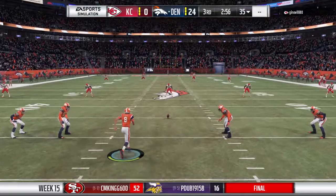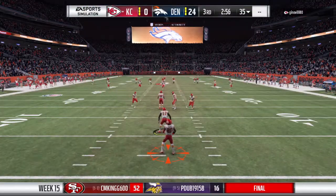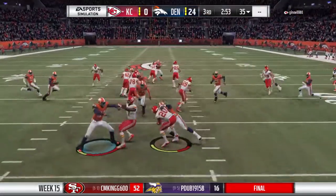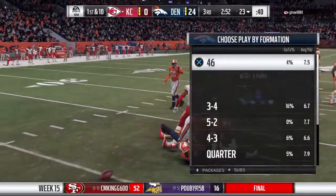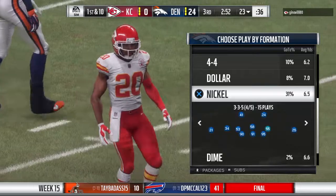So they throw the pick six. They'll get another shot at it now as this one's in the air. This is taken at the 3. And he'll get across the 20 before he's brought down at about the 23-yard line. And now here comes Kansas City.